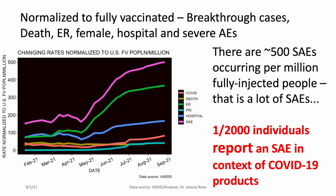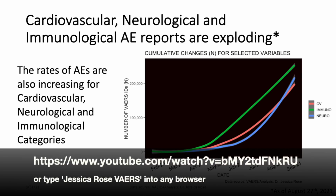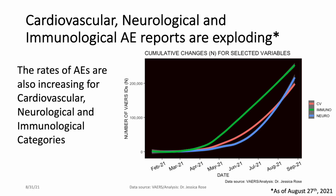of the COVID-19 products. What's also alarming are the exploding numbers for the cardiovascular, neurological, and immunological adverse event reports. I predicted this in my last update of the VAERS data that some of you might have seen on YouTube for Vaccine Choice Canada. Back in May, the curves appeared exponential, and I predicted that if they stay this way, which I thought that they would, we would be at about where we are now today. And voila. So this is very concerning, and you'll notice that even though the font is quite small, we're almost up to 300,000 events reported in the context of immunological issues.